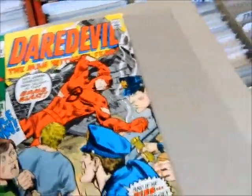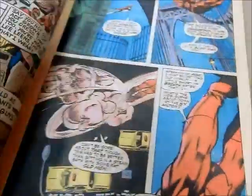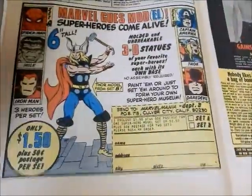You don't get this in the trade paperbacks. Daredevil number 70. Again, Gene Colan, Gary Friedrich. Go through this rather quickly. This isn't any big issue or anything. Got an ad for the Marvel plastic figures that came out way back then.